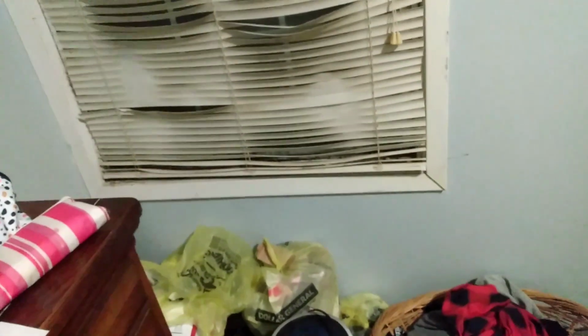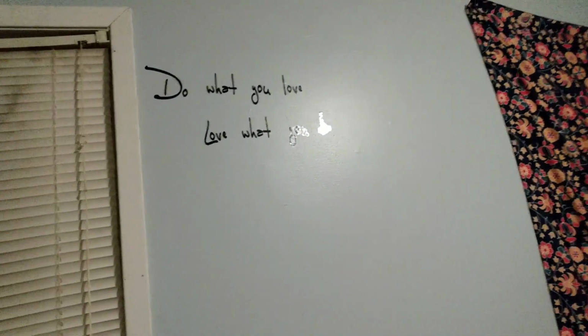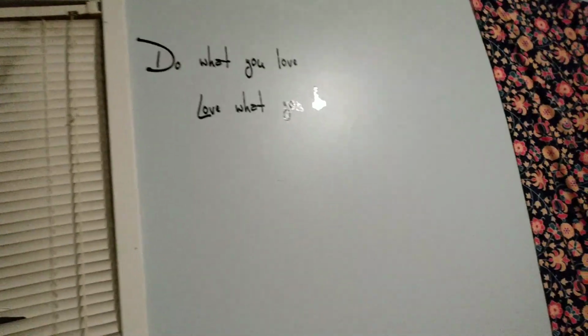But yeah, and then over here is my window. Down there is just junk that you don't need to worry about, just garbage I need to throw out, and my dirty clothes that I need to wash. So yeah, and then over here I have this that says, "Do what you love, love what you do."